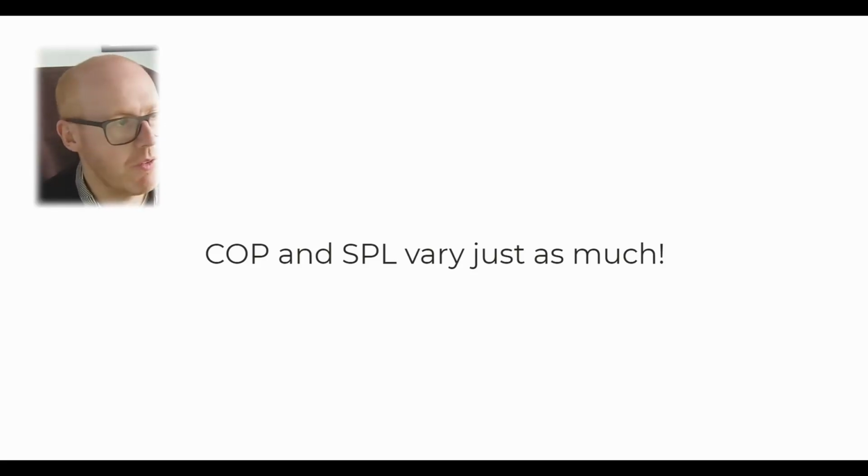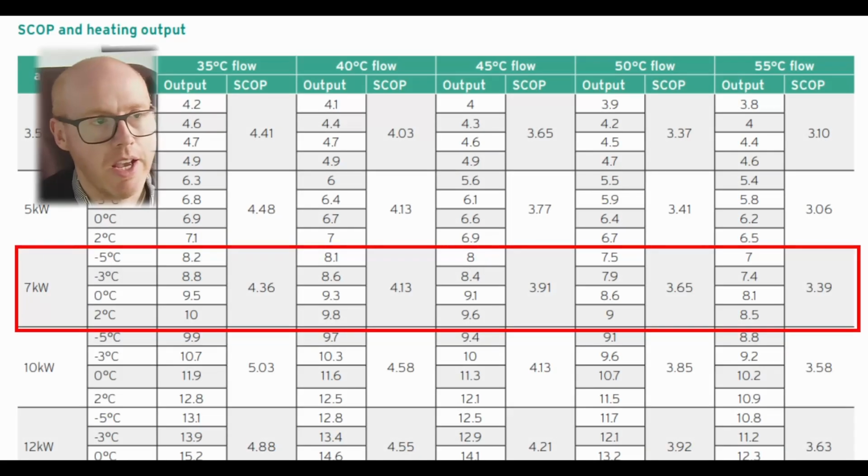And the coefficient of performance, again, it is all over the board. Some of them are pushing figures at 35 degree flow, some of them are pushing figures at 45 degree flow. So you have to look at the detail, because there is no standardization here. This is just an example. Vaillant, for this part of it, their data sheet is really easy, really accessible for a layman to get their head around, and you don't have to look very far to find this information.